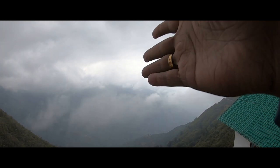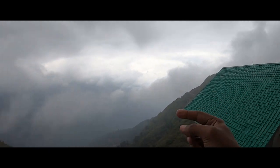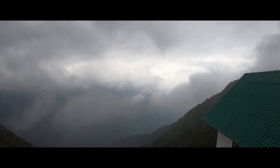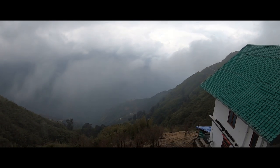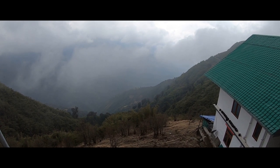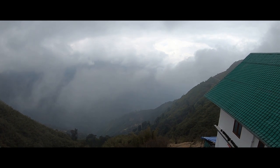So this is like the south, and the sun sets over there and rises from back over there, so you're not able to view the sunrise or sunset from here, but nonetheless, it's a gorgeous view. And if somebody is interested in birding, then there are a whole lot of birds that come over here in the morning and in the evening. So this is quite a vantage point, I believe.